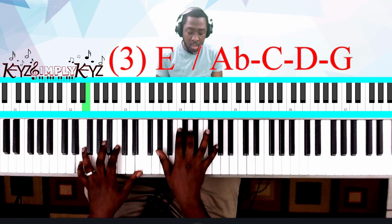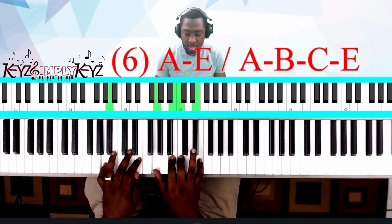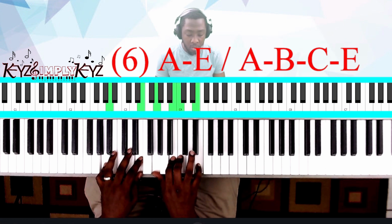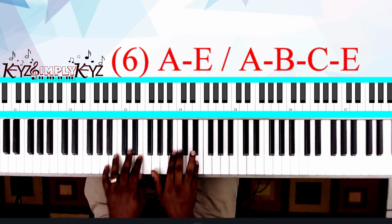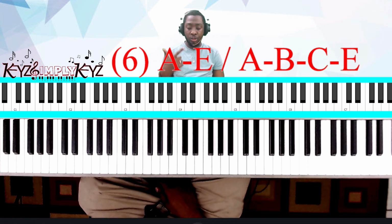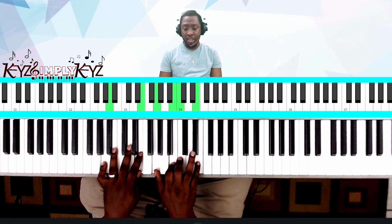And the last one is A: E on your left, G, B, C, E on your right. That's an A minor 9. Add this to your vocabulary as you listen to songs. You will hear that 7-3-6 progression in multiple gospel songs.